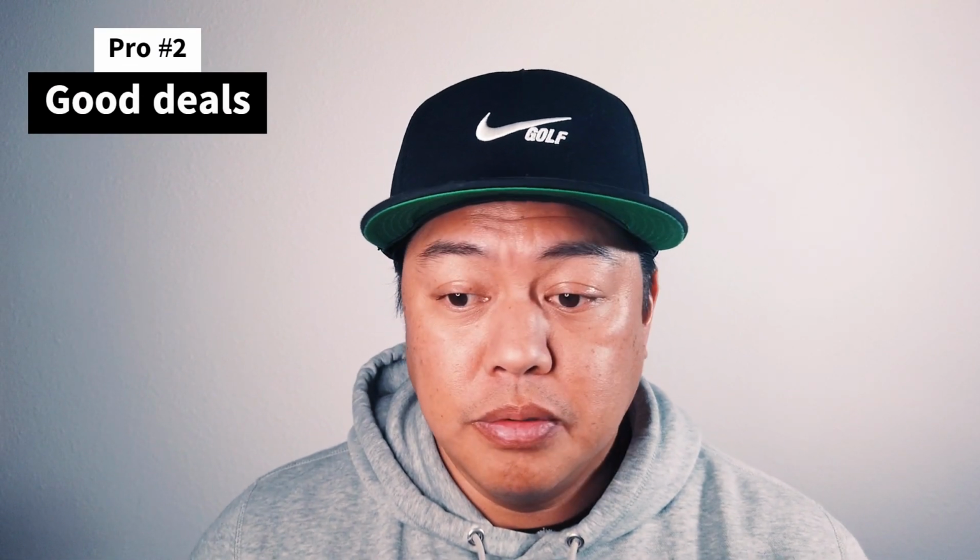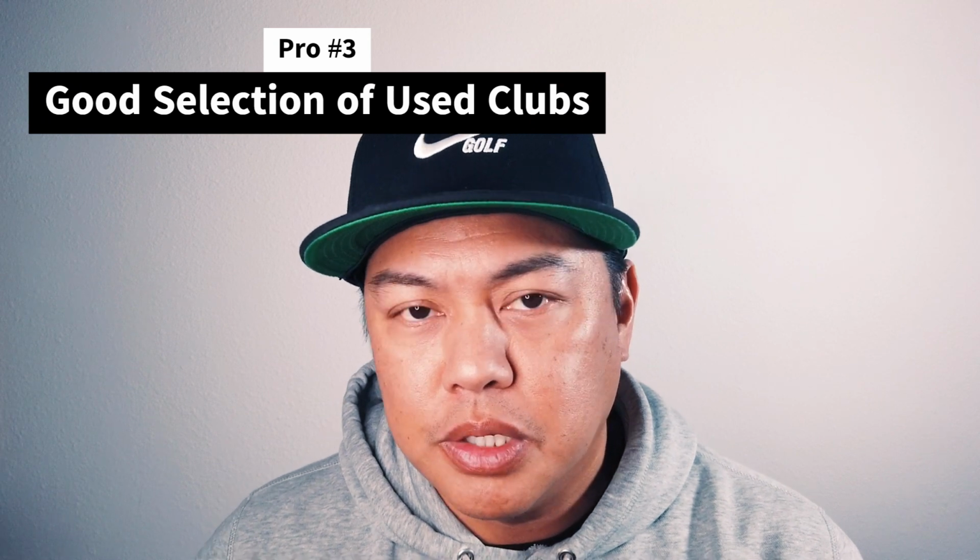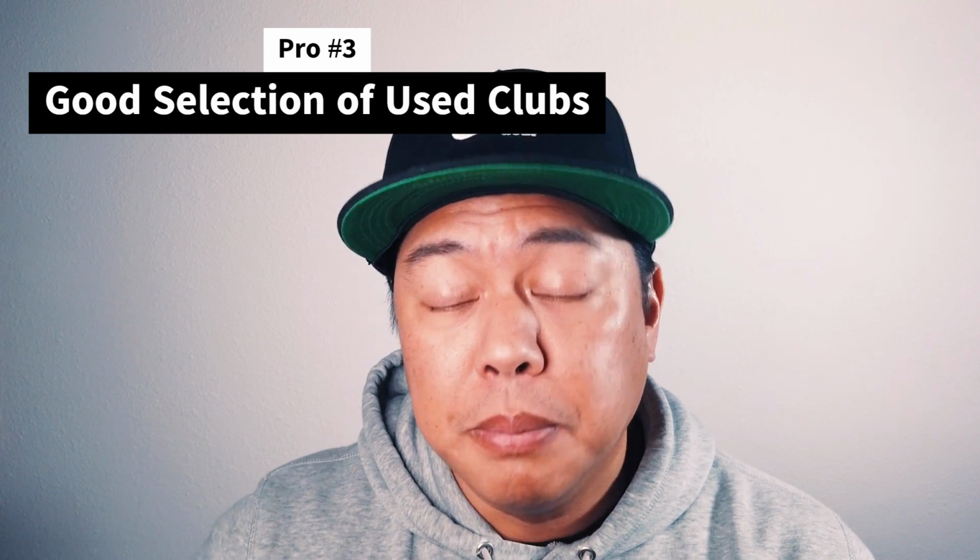Another good thing about Amiokacho is the fact that the deals there tend to be pretty good on clothes, on clubs, all of that. You can tend to find some really good deals at Amiokacho. And speaking of good deals, they also have used clubs. I don't know if all of the stores have used clubs, I don't remember, but I know that a couple of them do for sure, and they have a pretty good selection. So if you're looking to save cash on used clubs, then that's where to go.